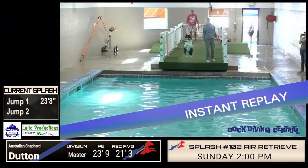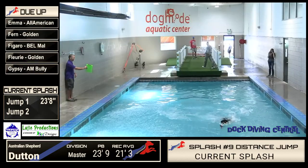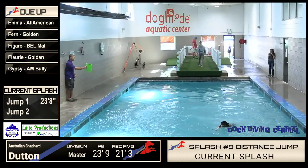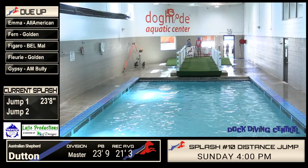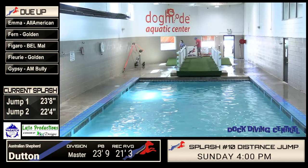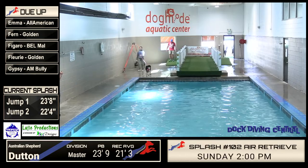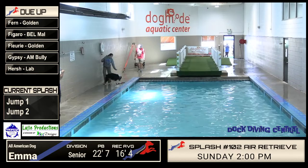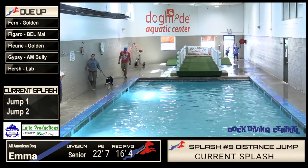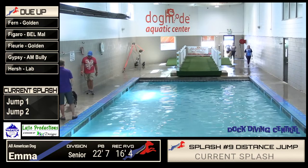Jump 2, 22 feet and 4 inches. Good boy, Dutton. Huge jump of 23 feet 8 inches on jump number one. Great boy, Dutton. Great job, Harper, as always.